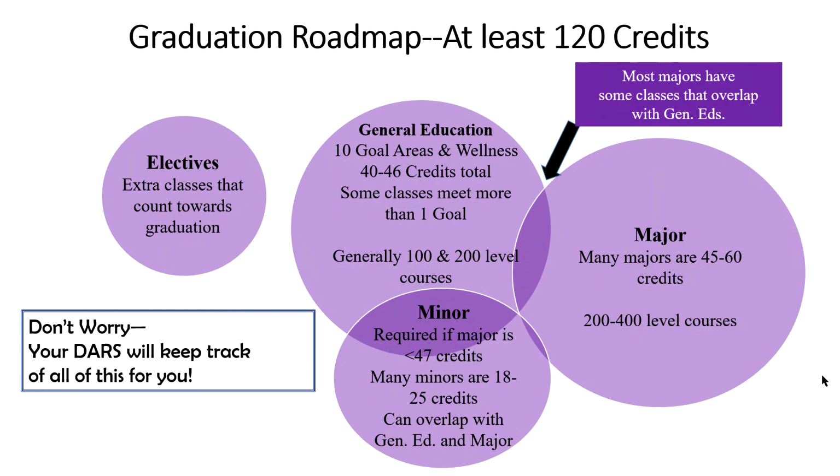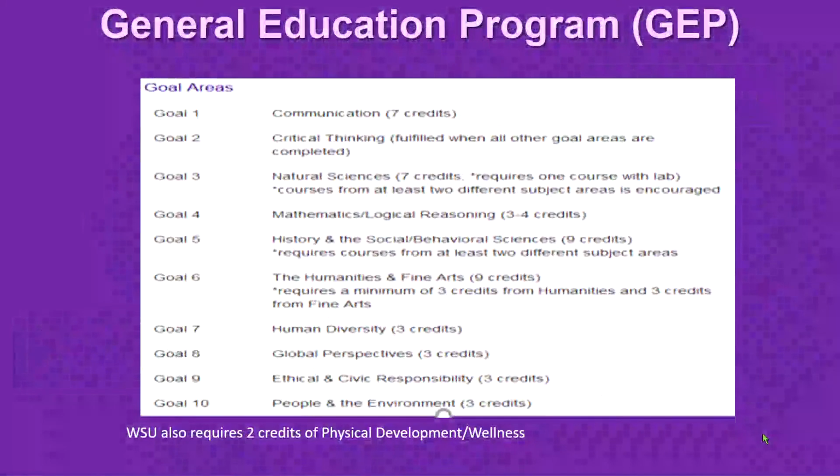Now, let's dig into the Gen Ed program. All students have to complete this checklist of 10 goals and the physical development and wellness credits to graduate from Winona State. When you are searching for classes in eServices, you can do an advanced search by goal area so you will see all the courses from that goal that are available. Some classes meet more than one goal area, which is a great way to get our Gen Eds done a little more quickly. For example, the foreign language courses meet Goal 6 and Goal 8.